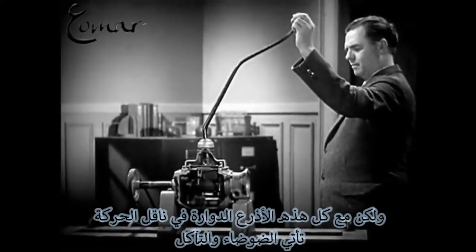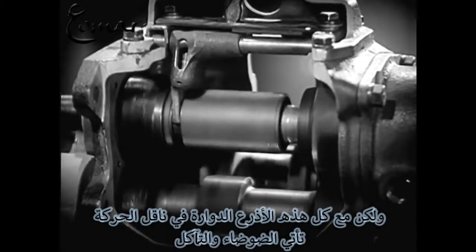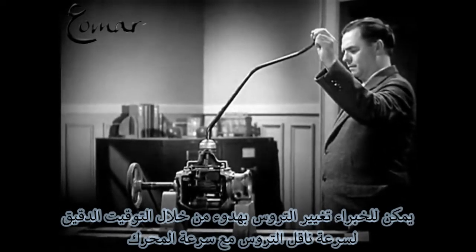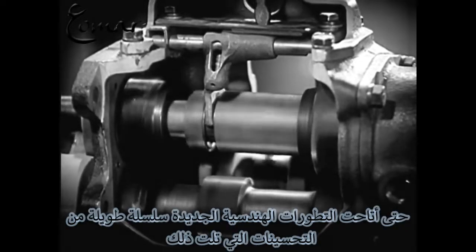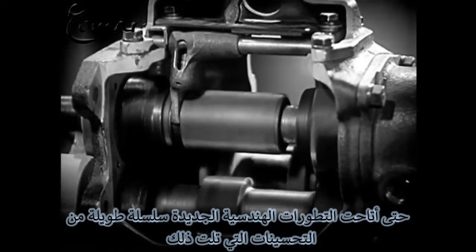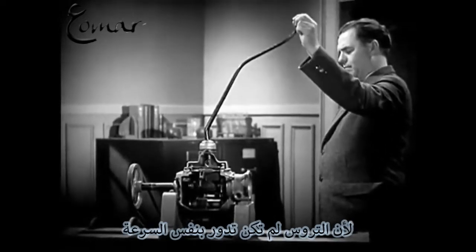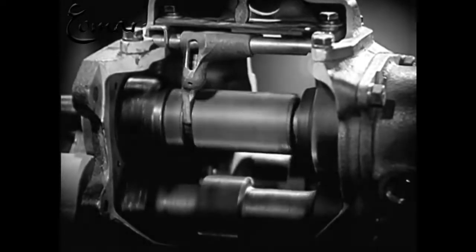But with all these spinning levers in the transmission came noise and wear. Experts could shift gears quietly by careful timing of the gear shift and the engine speeds, but most of us made plenty of noise until new engineering developments made possible the long series of improvements that followed. When we shifted gears, we got a clash because the gears were not running at the same speed. In other words, not synchronized.